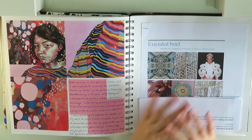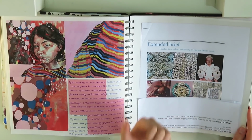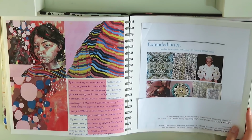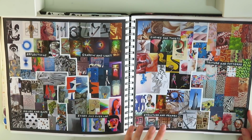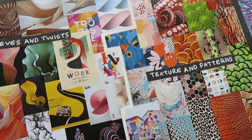Moving on to what was called the extended brief. We got given a lot more freedom when we were doing this unit. In all the past units, everyone was kind of doing the same thing, but in this unit you could basically do whatever you wanted. We got given a few words and briefs to help us with the initial ideas, and I ended up choosing texture and pattern.